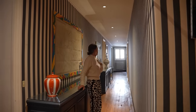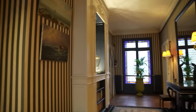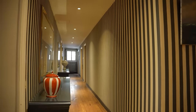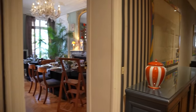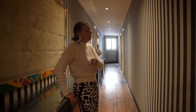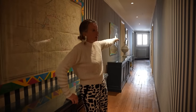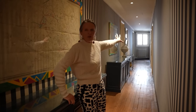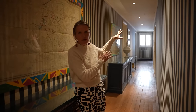So here it's my big corridor. It's also something I really loved when I visited this house, because it's very rare to have such a large corridor in the Haussmann buildings. Generally, they are much more narrow and they are very dark. What is nice here is that you have this window at the end, this square window, because I am the last building of the street, and that's why I have this light coming in, which is very rare.